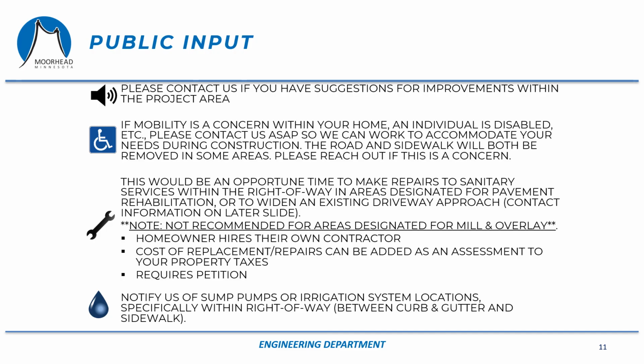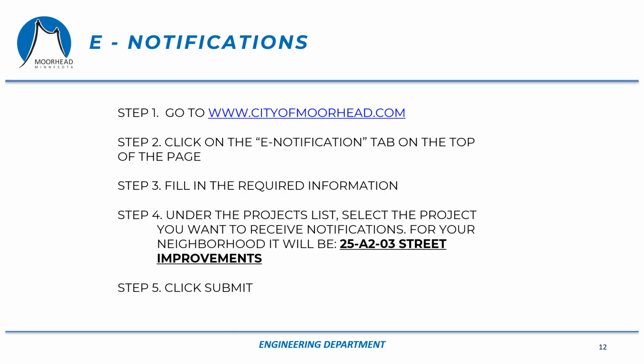Lastly, please let us know if you have a sump pump line or an irrigation line in the boulevard. Often we only find out about these things after we've dug them up. If you have one, we can mark it and do our best to try to avoid it. You may be required to relocate it if we can't, but we do try to avoid damaging them.